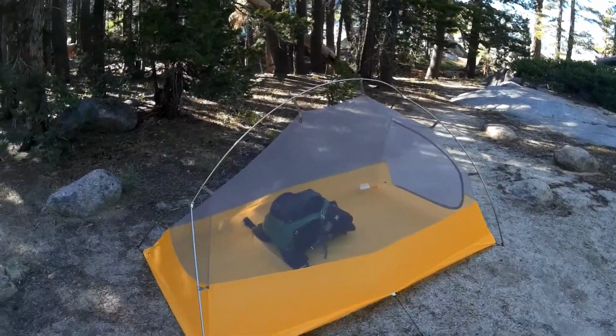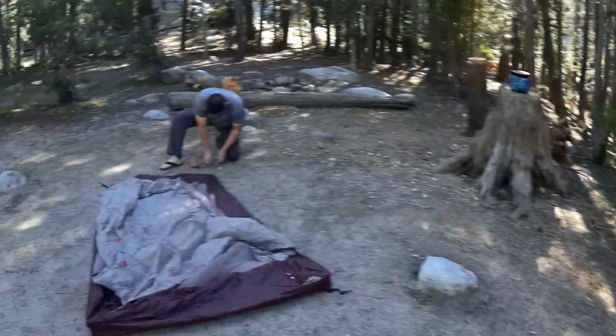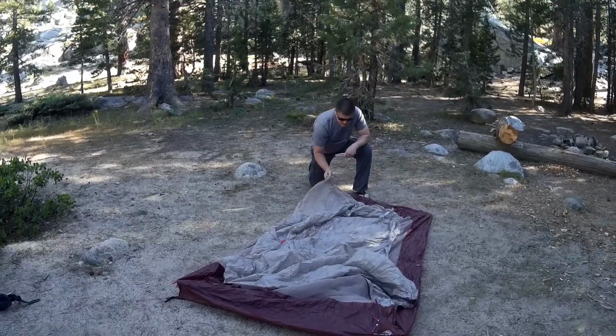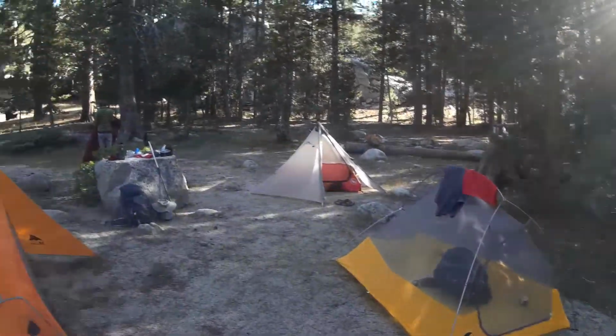Alright, I got my tent set up. I don't need my rainfly right now, I'll deal with that later. My brother's working on his tent, and I've got to help my niece with her tent, which is my 3FUL gear one-person tent. Alright, we got the tent set up.